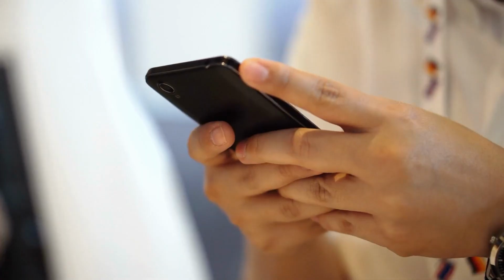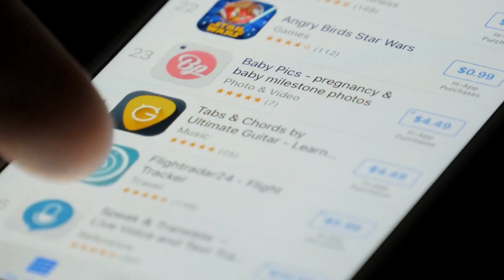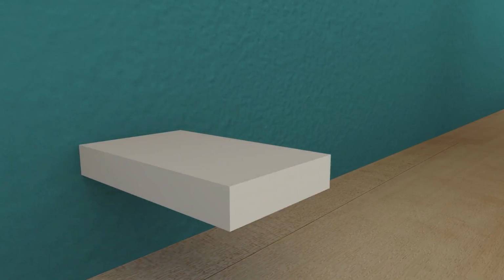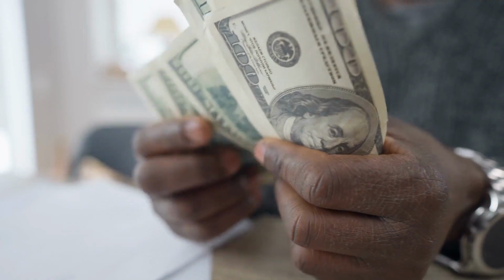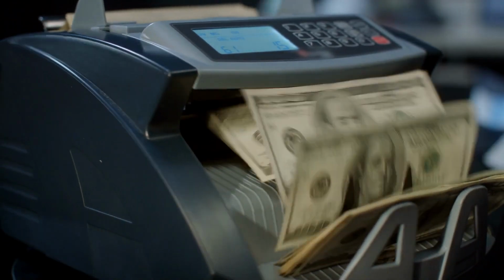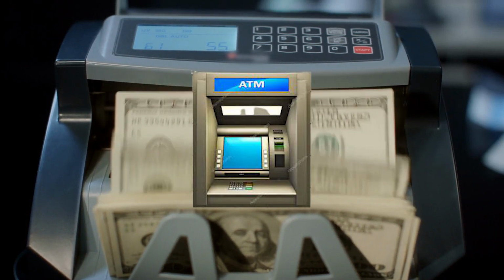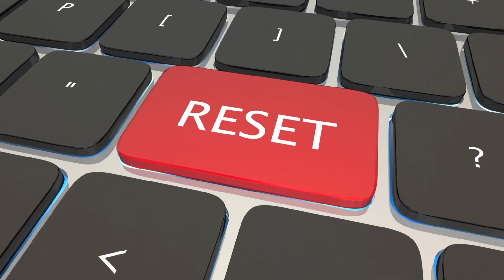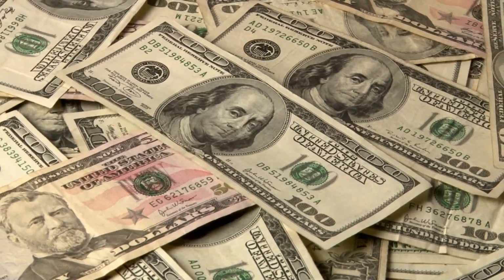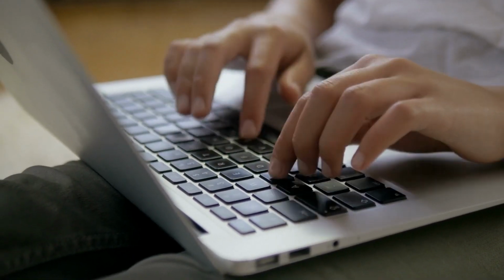The first step is to get your smartphone and download the apps. Step 2. Begin utilizing the applications by following the basic instructions I provided. And step 3 is to gather your profits and cash them out via PayPal, Skrill, Bitcoin, Payoneer, ATM, Payer, bank transfer, GCash, or a gift card. Repeat the steps to earn $300 to $1,000 in cash with little effort and no prior expertise.